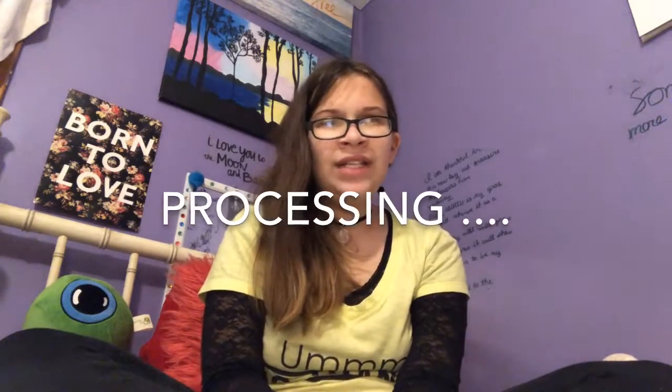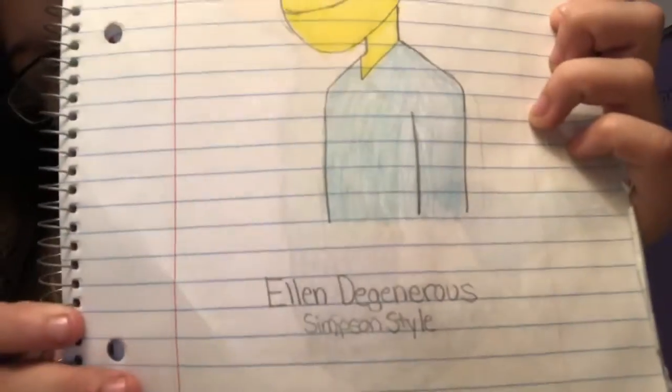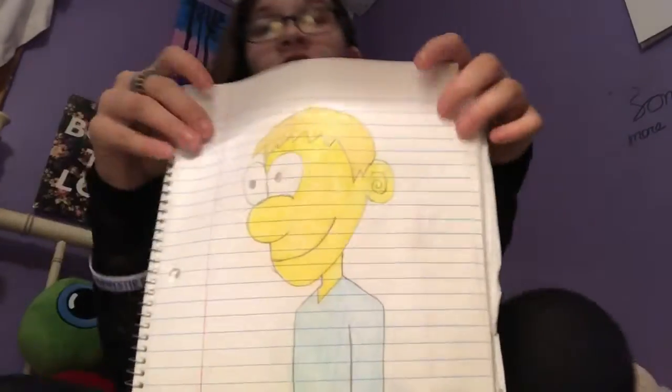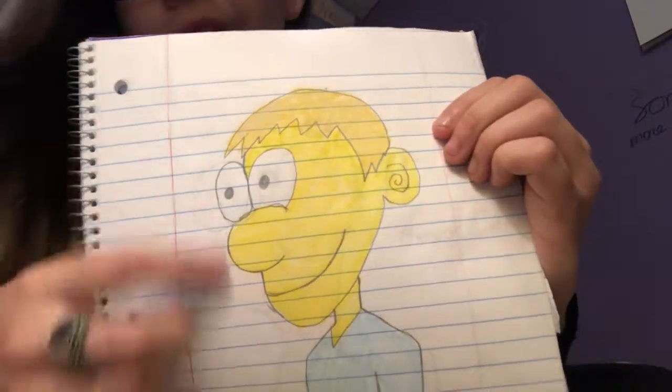I wish I dated these, but if I can remember, like May of 2016. Oh, I remember doing this. So this one actually did not turn out too terrible for what it was. So first off, it's Ellen DeGeneres as a Simpson, which it kind of does look like Ellen. You can see the spots that I erased over there.